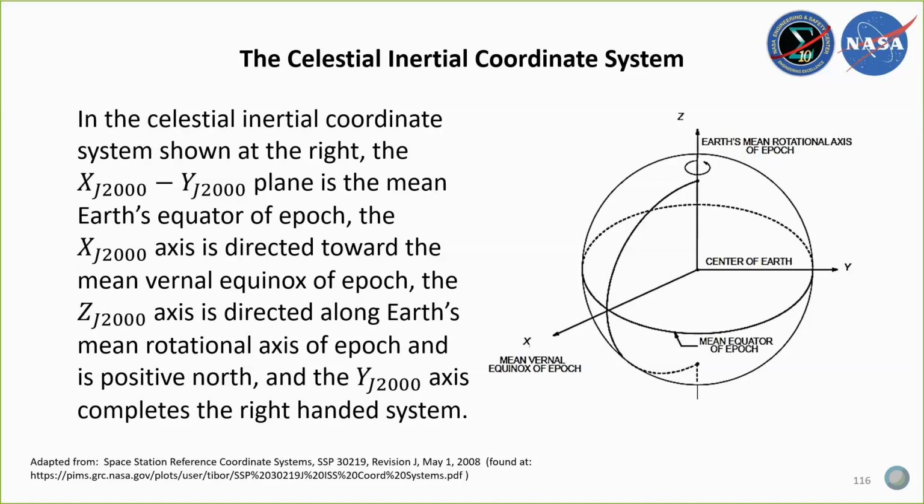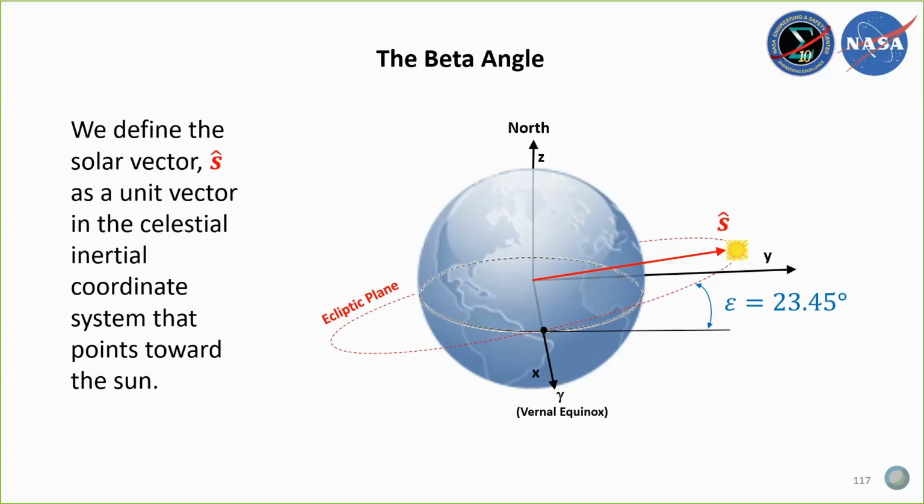If I go z cross x, that gives me y. And I've got my right-handed orthogonal system. And that's the coordinate system for which we're going to define all of these vectors. Matter of fact, it's going to be the coordinate system that we seek to define all of our vectors and do all of our transformations in when we get to attitudes, because it makes things a lot easier. You'll see why.